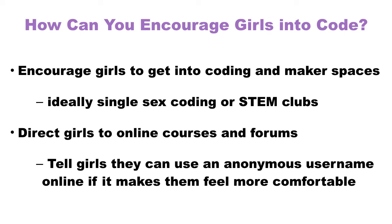Encourage girls who are interested to get into code. If there are coding clubs at school or in the local area, direct them to these so that they can get experience of coding and building things using technology. Ideally, single-sex coding clubs have been shown to help girls' advancement more than mixed clubs, because girls feel more comfortable asking questions within a single-sex environment, and so they progress faster.